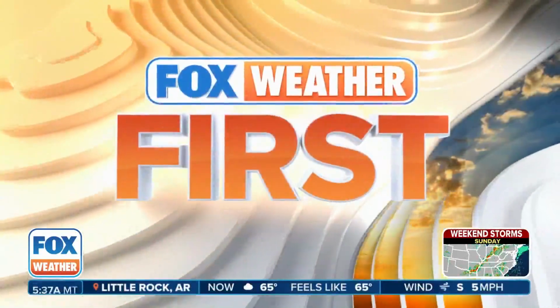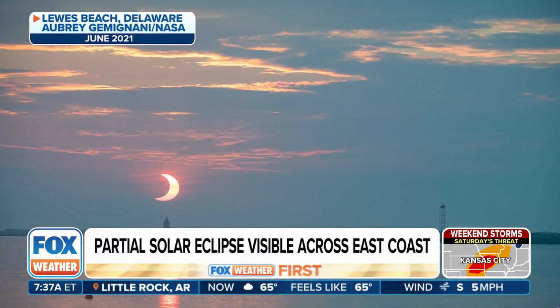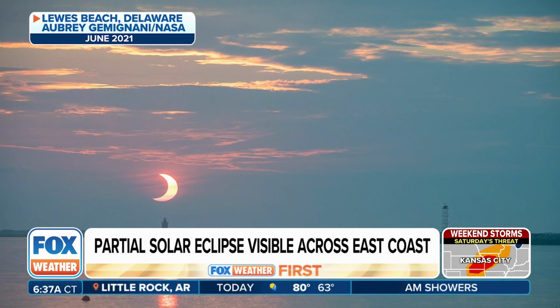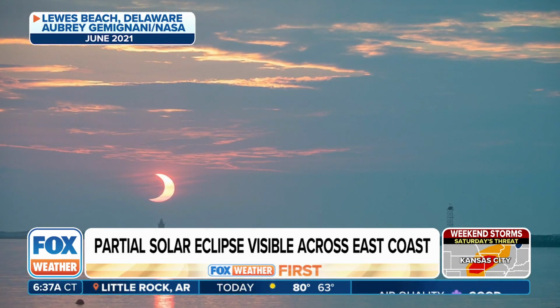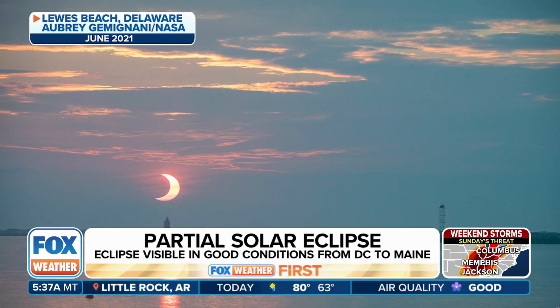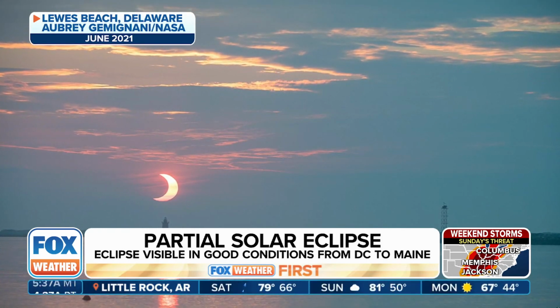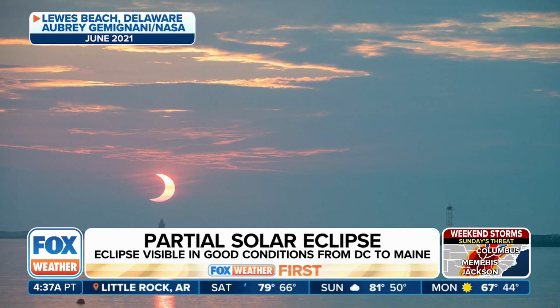As we head into this weekend, we have a partial solar eclipse that's going to be visible for parts of our country. It's happening in the morning. So these eclipses occur when the moon passes between the sun and the earth, but doesn't line up just perfectly. According to NASA, the eclipse will be visible from D.C. up along the East Coast in the state of Maine. Nice, something to look forward to.